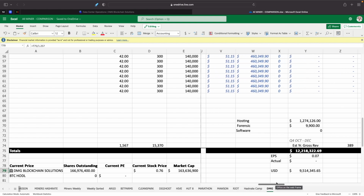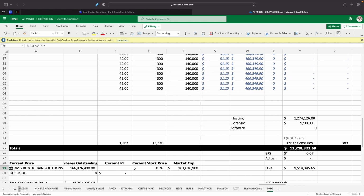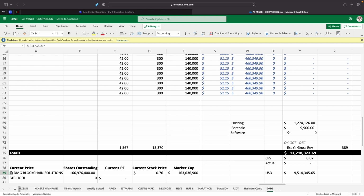And then based on the information that we have for the fourth quarter, they're going to be at 400 petahash by the end of the month here of December. I have them basically at 12.2 million Canadian, and then it'll be 9.5 million in USD. Okay, a lot of information. So let's take a look at the stock.